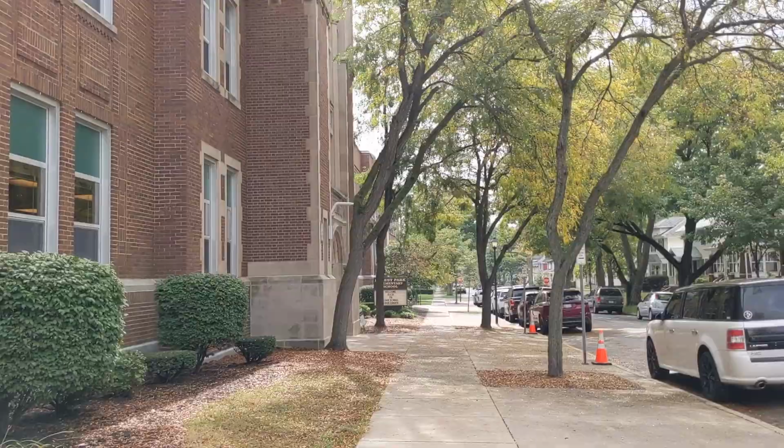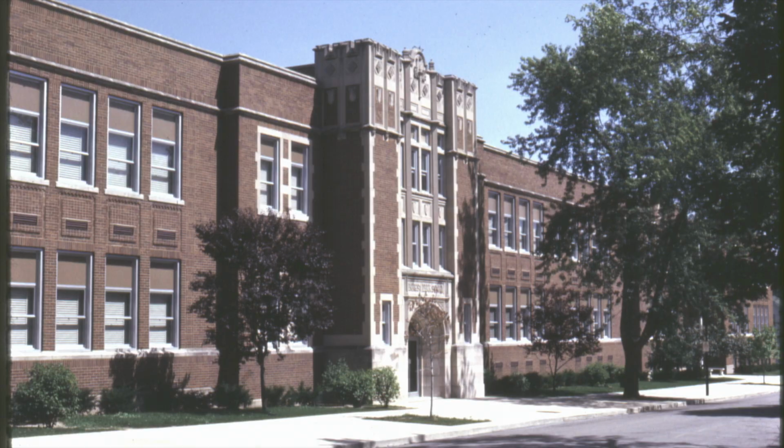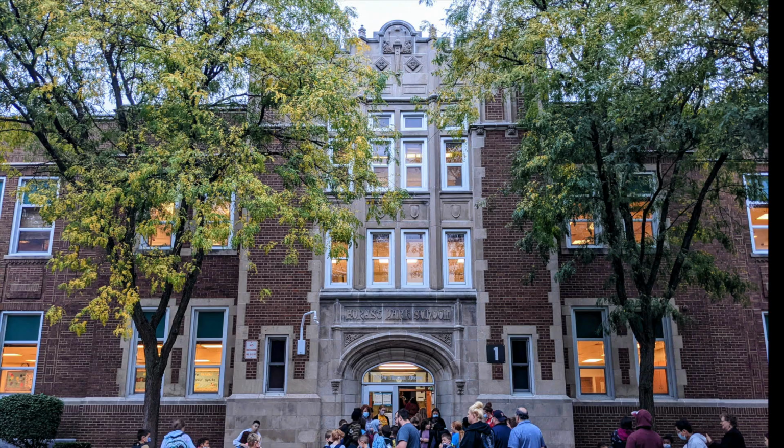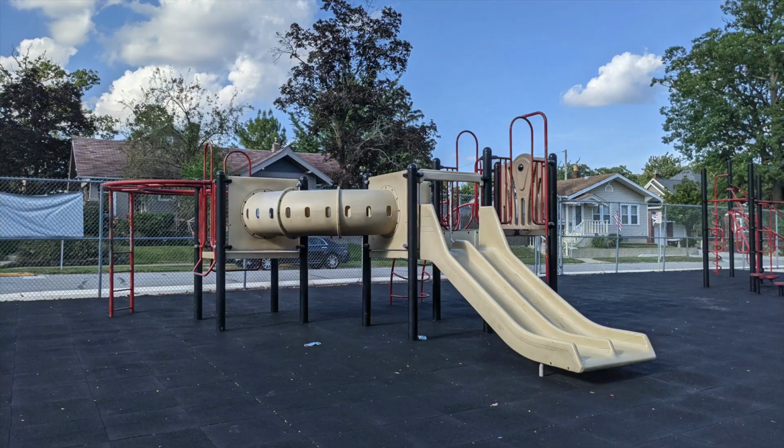Situated in the middle of Northside neighborhood, Forest Park Elementary has been at the heart of our community for nearly 100 years. For generations, our outdoor playground has provided a safe place to play, learn, and meet friends both during school and for neighbors outside of the school day. But our playground is in need of love.